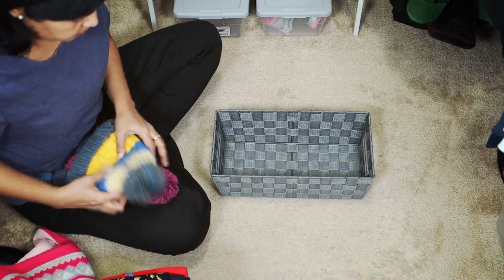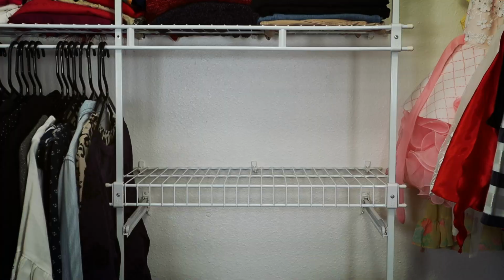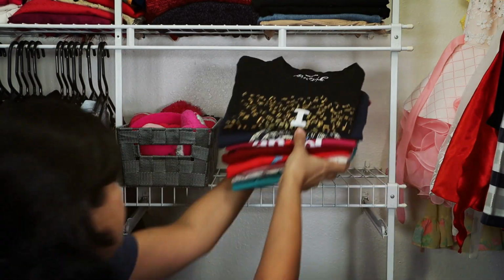In a small storage bin, I have stored the winter hats and mittens, as small mittens are always hard to find in the closet. This will save my time.